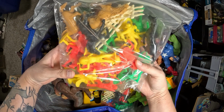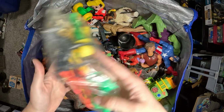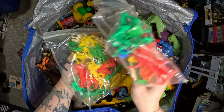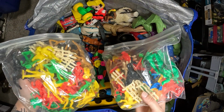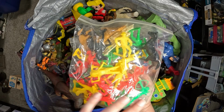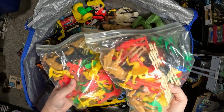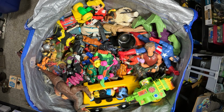So here we got an old Cowboys and Indians playset. Got a couple pieces of fencing there, and there's another bag of them here. I might leave these separated, or dump them all out and split them evenly, and then we'll bag them up and put them in the booth. I have sold this kind of stuff in the booth before, long ago when I first opened it a few years ago. So I automatically grabbed those because I know that I can sell those in the booth for sure. Let's put those to the side.